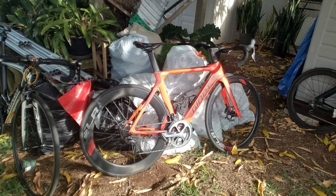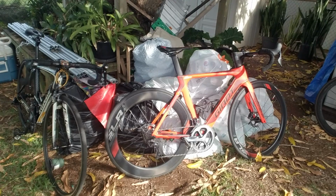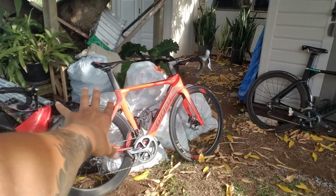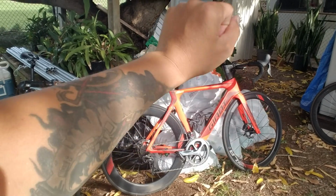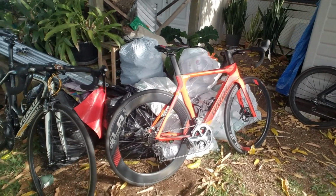Just run tubes on it. I run 85 psi. Super comfortable. Get comfortable tires. Don't put gator skins or armadillos on this bike because the frame is already mighty stiff. You'll be good to go.